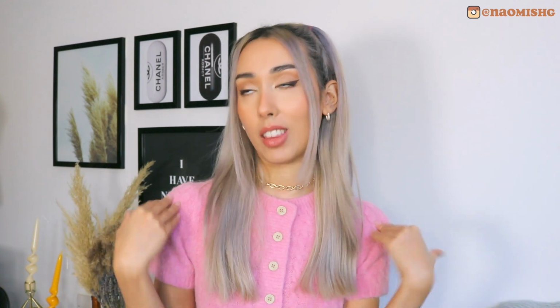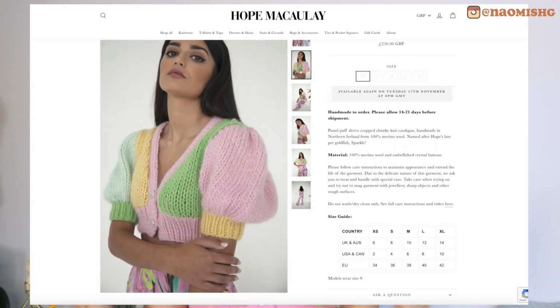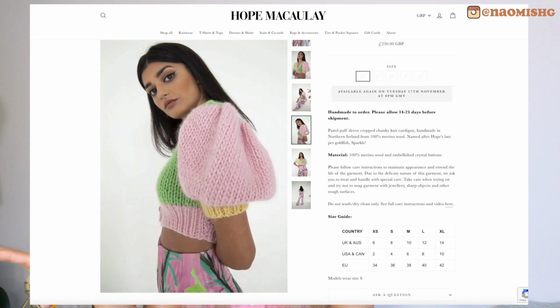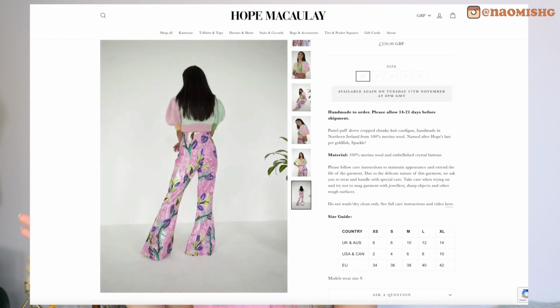The two cardigans that I am obsessed with from them, the one that I think I will buy is this one that is quite cropped. I think it's quite wearable and easy to style. I love a crop top, so I think it's really cute, very princessy, and I love the color that they do. Everything's super pastel. If you know me, I just love my pastels. And I really love the rhinestone button as well. I think it's just so adorable.